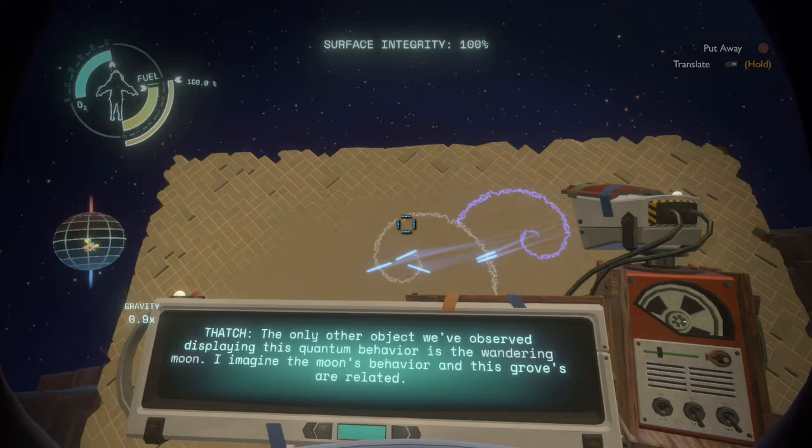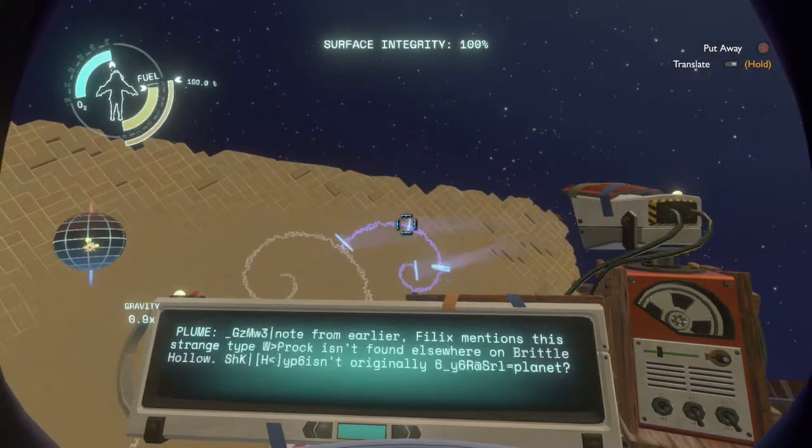There are. We know that for sure. The only other object we've observed displaying this quantum behavior is the Wandering Moon. I imagine the moon's behavior and this grove's are related.